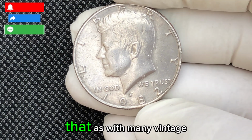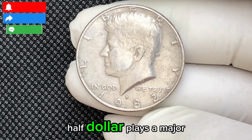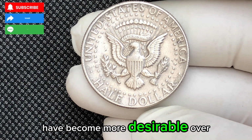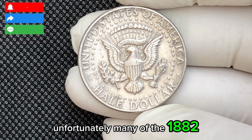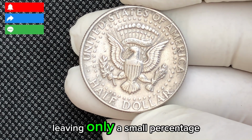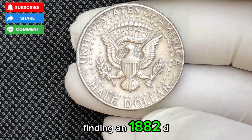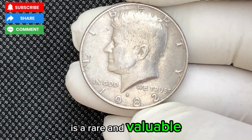As with many vintage coins, the condition of the 1882 D half-dollar plays a major role in determining its value. Coins that were well preserved and protected from wear and tear have become more desirable over time. Unfortunately, many of the 1882 D half-dollars that were in circulation became damaged or worn down, leaving only a small percentage of coins in excellent condition. For collectors looking for coins in mint condition, finding an 1882 D half-dollar that has been preserved in pristine condition is a rare and valuable opportunity.